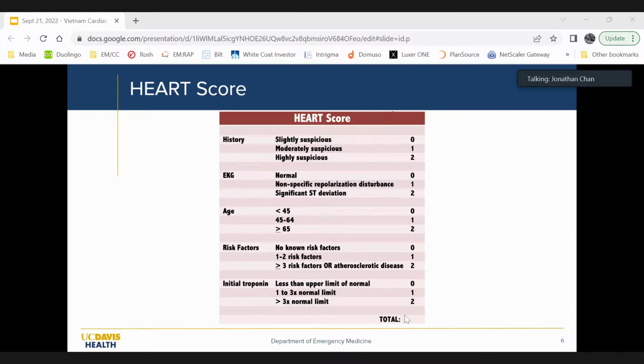There's the EKG. If it's normal, it gets 0 points. If there's any kind of what they call non-specific repolarization disturbance, so any kind of minor change, they would get 1 point. And if there's any kind of ST, usually ST depression, because if it's elevation, we would consider it something else, then they would get 2.